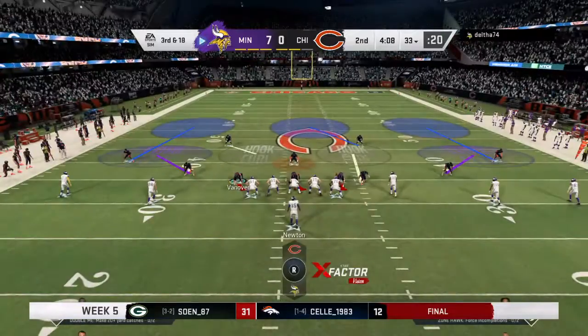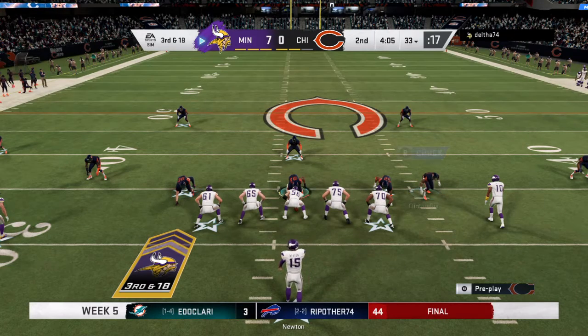Ready? 180. 58, come on. I smell fear in that offense. I smell fear.